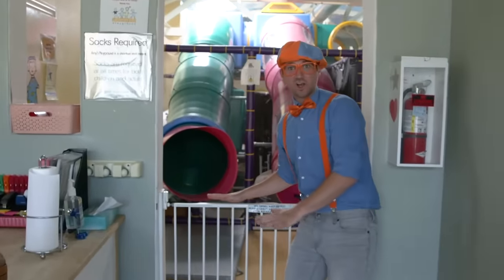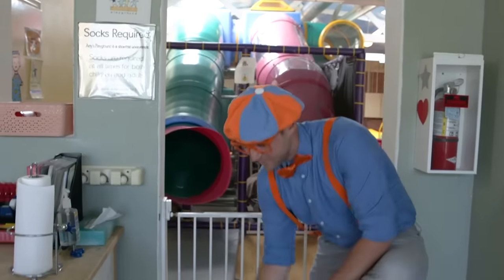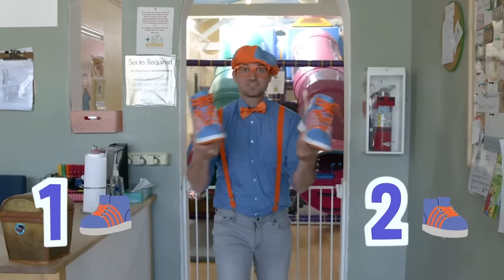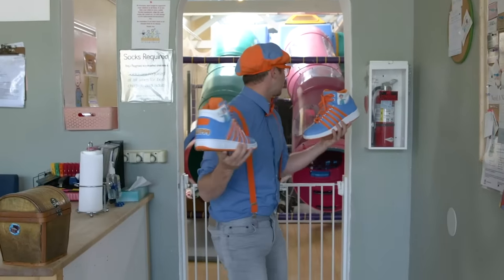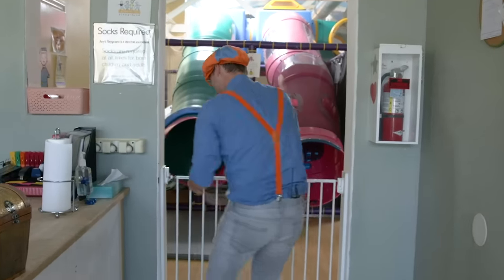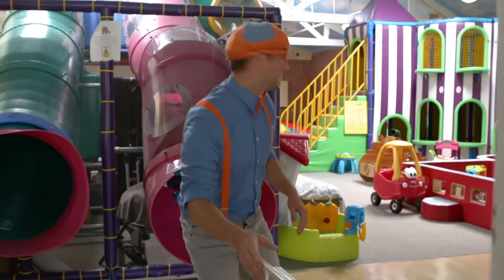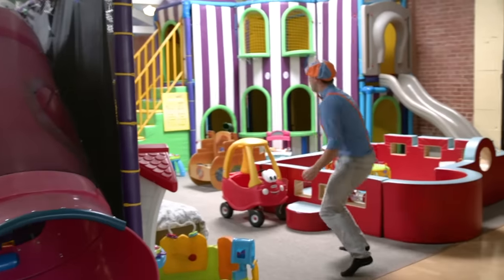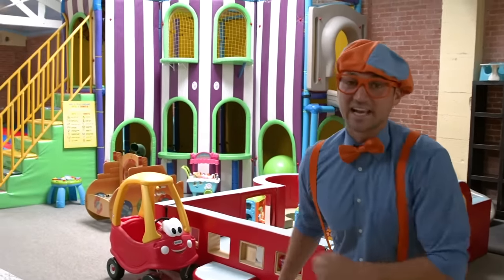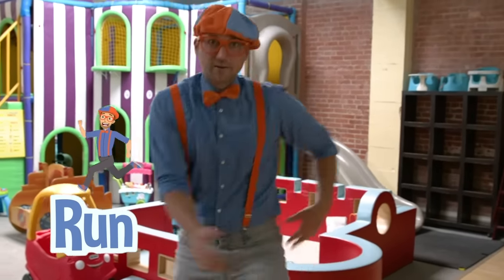Whoa! Look, it's a gate! We have to take off our shoes in order to go past. So, here's one shoe, two shoes. I love wearing my shoes outside when I play, but today, I'm taking them off, because I'm gonna play inside. Here we go! Whoa! Come on in! There's so much to do here! But the first thing I'm gonna do is run around because it's really important to get warmed up. So here I go!